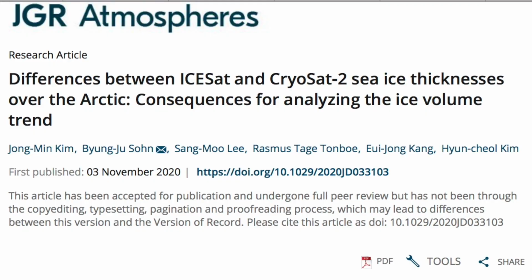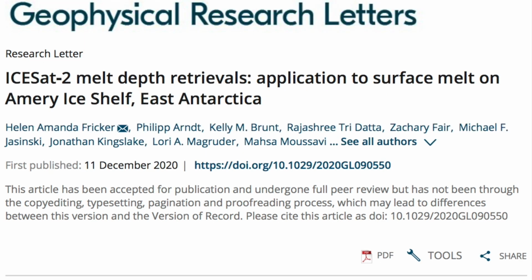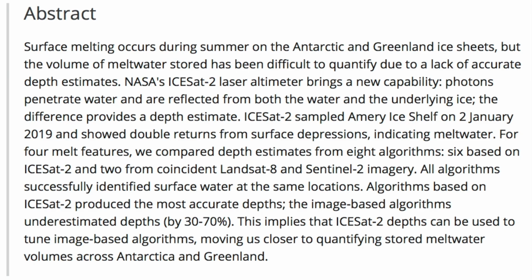Quick note here as we remember November and the ice spheres we tempered, as the 50 centimeter ice thickness bias was revealed between the ICESat 2 and CryoSat 2. Today, we show that the depth measurements might be even more off. They took a look at the Amory ice sheet in East Antarctica and discovered that modern algorithms underestimate the depth by 30 to 70%. That's generally going to be way more than 50 centimeters. That's an underestimate on ICESat 2, which was under-biased compared to CryoSat.